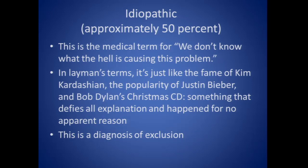In layman's terms, just like the fame of Kim Kardashian, popularity of Justin Bieber, and Bob Dylan's Christmas CD, it's something that defies all explanation and happened for no apparent reason.